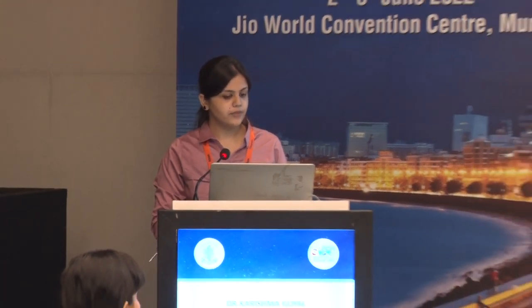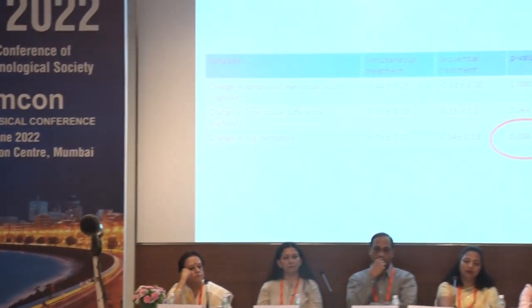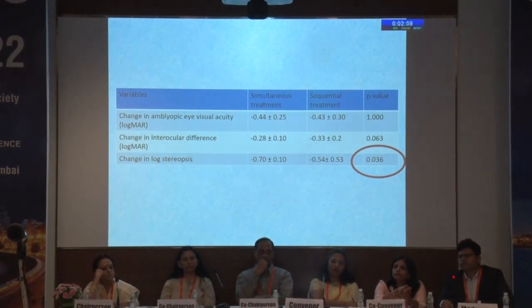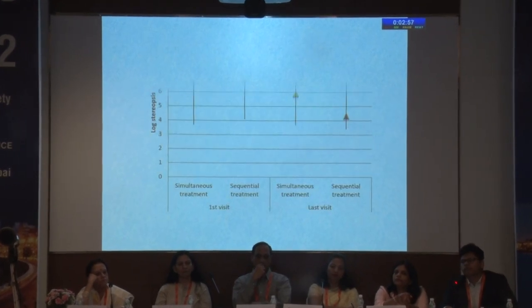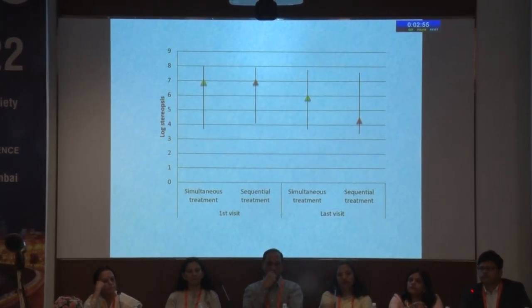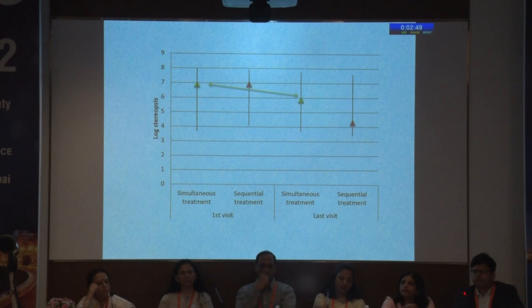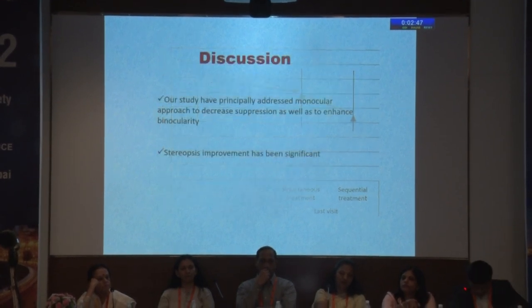The change in log stereopsis from first visit to last visit between both the groups was found significant, while the change in visual acuity and interocular difference was insignificant. Here we can clearly appreciate that with almost the same range and mean stereopsis at first visit, there is better improvement of stereopsis in the sequential treatment group.